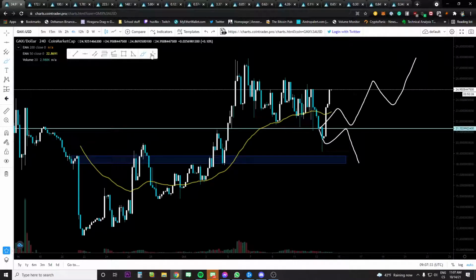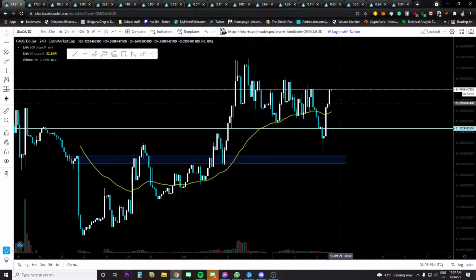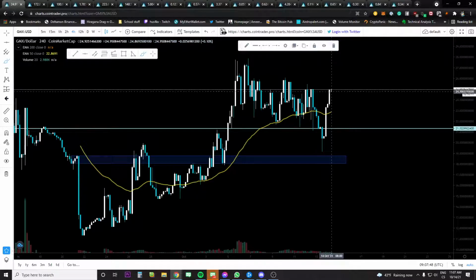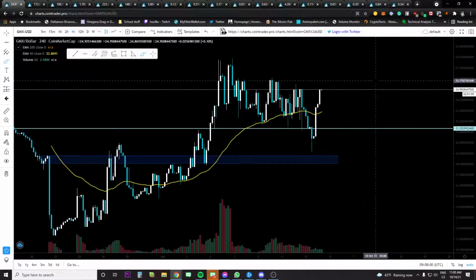Okay, this is the old plan. I marked up this plan when I saw this breakdown, so let's reiterate that. The new plan is now to see the structure hold and possibly retest the bottom of the structure, buy that, and then we can continue to the upside. So buy would be around 2250. If you can get that, that would be pretty cool.